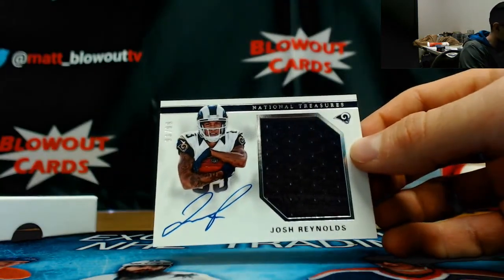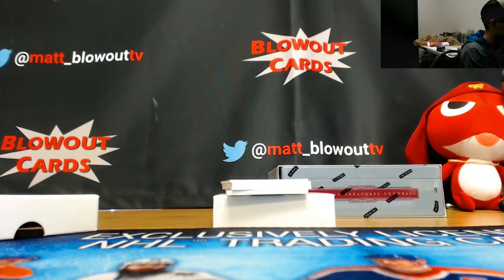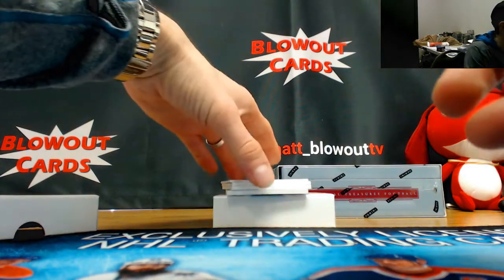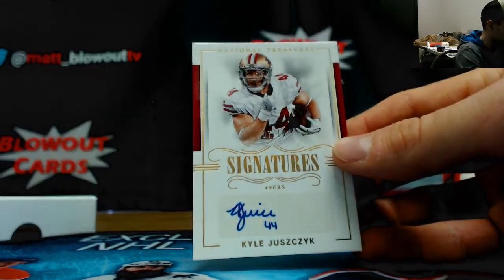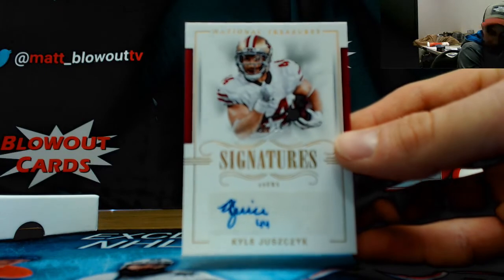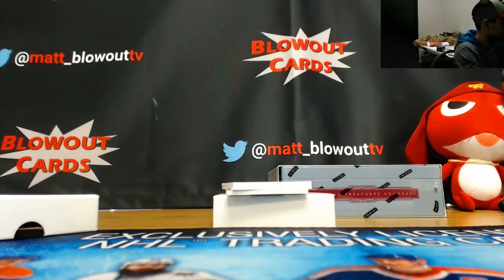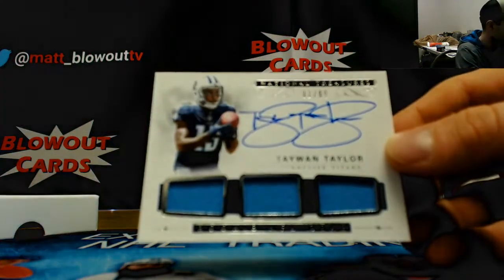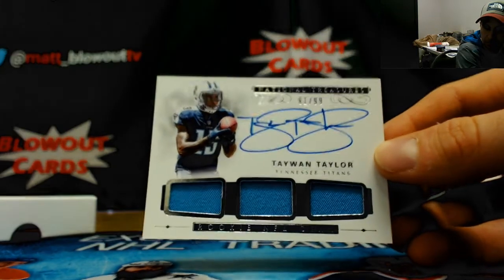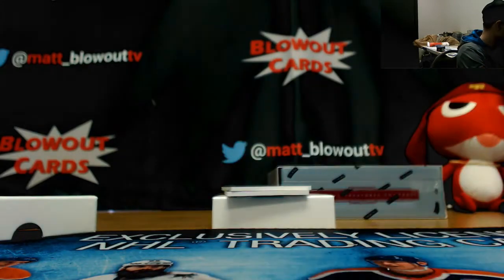Jumbo jersey autograph, 93 of 99, Josh Reynolds. Kyle Juszczyk. I don't even know if that's how you pronounce that name, but I gave it the old college try. Number 7 of 10. Next up is Taiwan Taylor, 91 of 99. Juszczyk, got it. That was close. Taiwan Taylor triple.